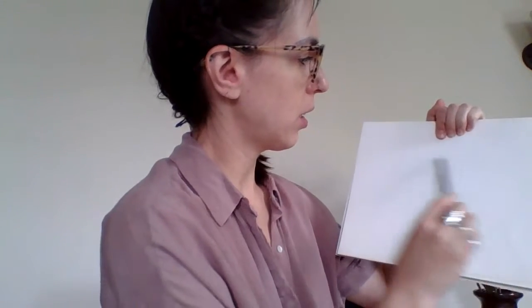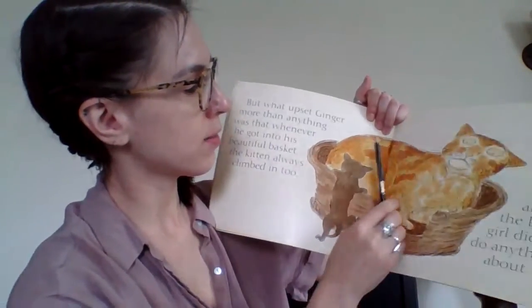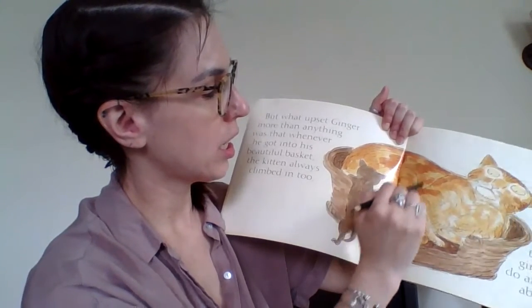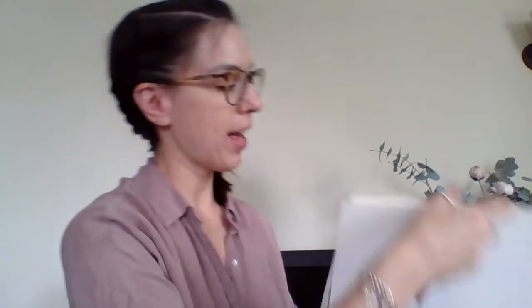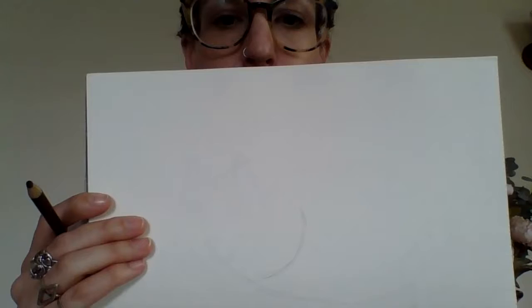So I think first we want to get started with the light oval, and then I did see here, right here, like an arc that indicated the hind leg. So I'm going to draw that like this. And then here we can do the other leg that came out like this.